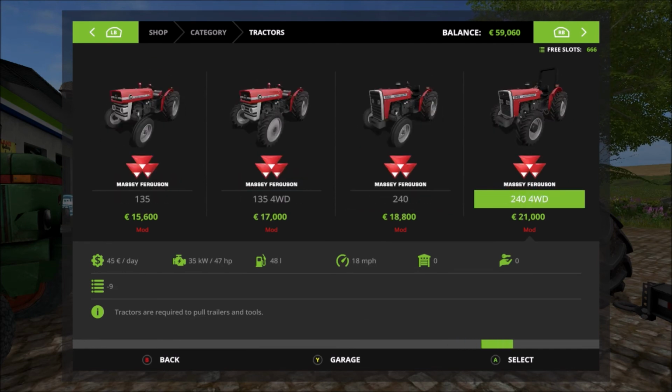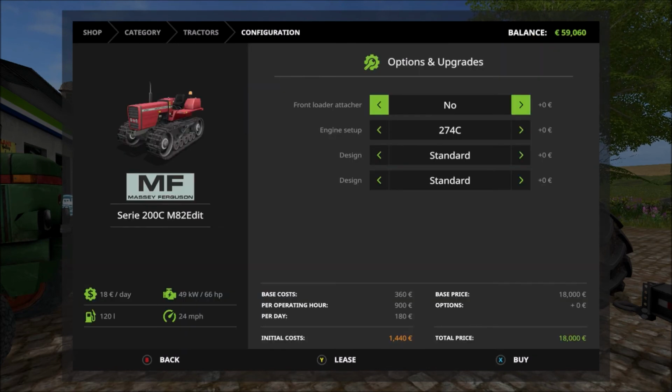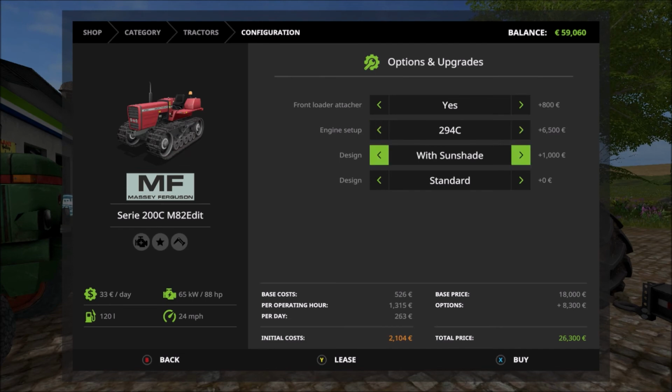So anyway, we're going to stick with a Massey Ferguson pack. We are going to buy ourselves their version of a crawler. It's a little bit quicker. It doesn't crawl. It's the Massey 200C tracked tractor, I think would probably be the best description of it. We are going to put a front loader attachment on it, and we are going to put it up to 88 horsepower, which is as high as it goes, 66 or 88.